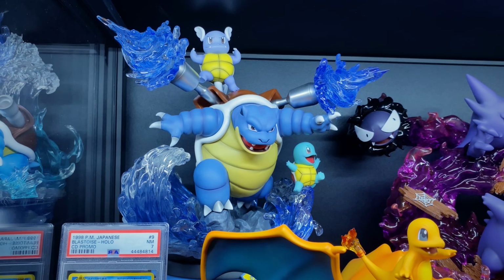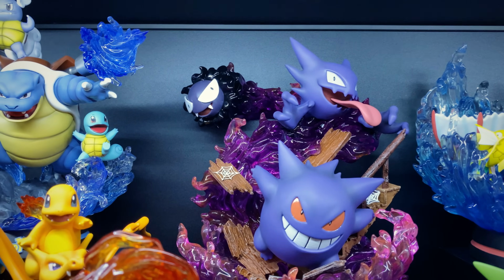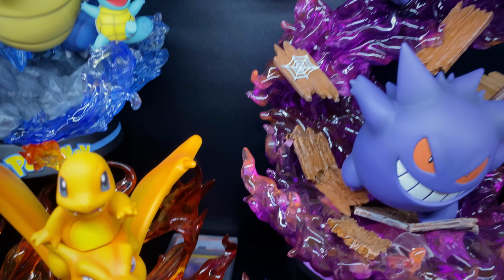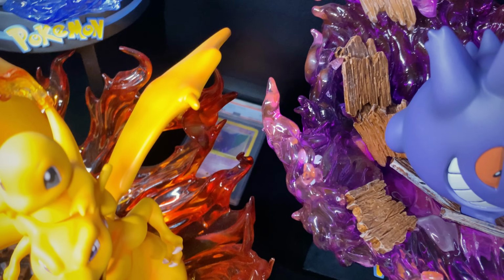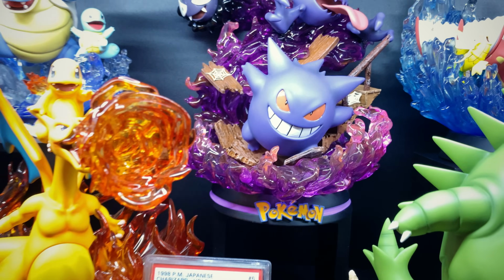and there's Egg Studios Blastoise with Squirtle and Wartortle. Look at Wartortle up there flexing. Another Egg Studio with Ghastly, Haunter, and Gengar. I was a bad boy and I forgot that this card fell. I didn't fix it before I filmed, but there's Gengar's card back there, of course, in PSA 7.